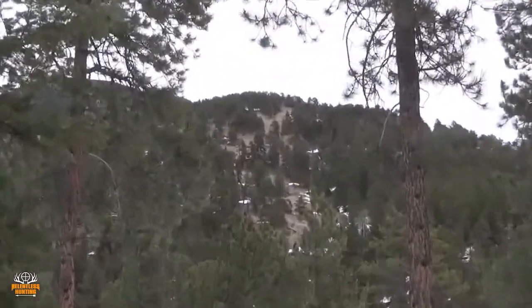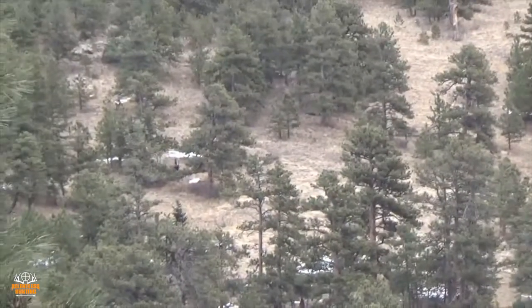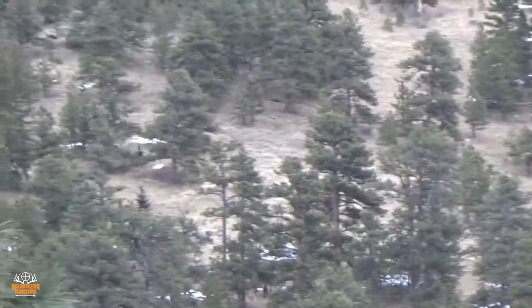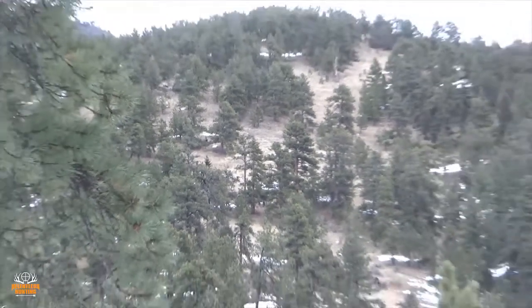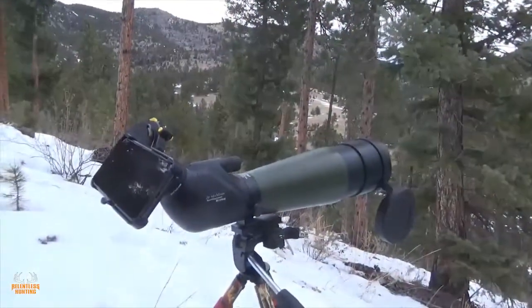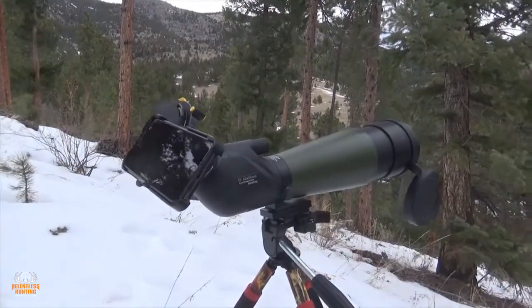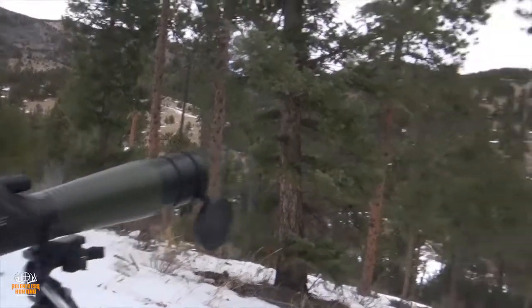Still looking at this ridge. Right there is where they've come through a lot. It's right on the very edge of where we can hunt. There's a fence that runs through there we've got to be mindful of. So we'll just continue to sit here and glass. I got my spotting scope with my extra camera set up, my extra iPhone. We'll see if something comes out. We'll try and get some footage.